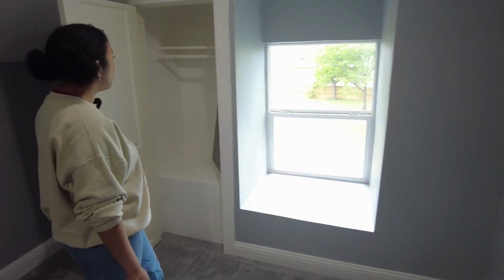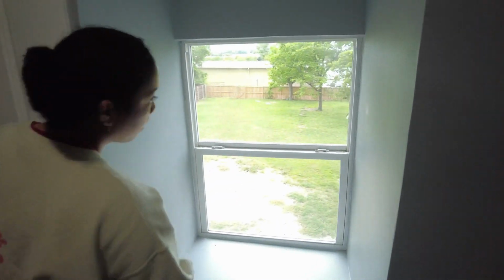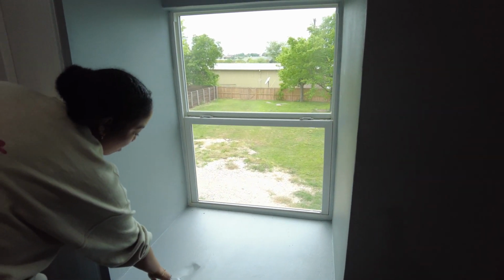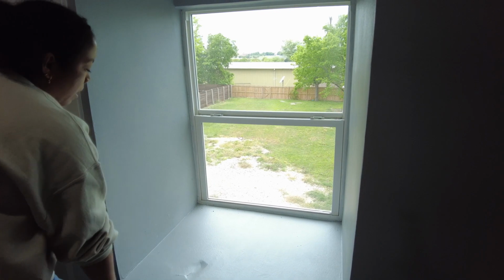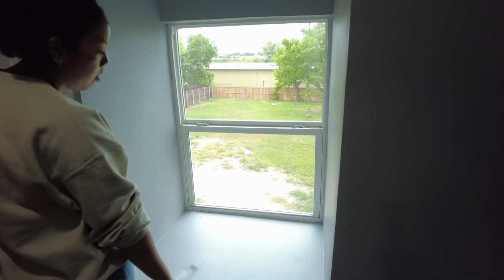And then there's a small closet space there. And then you can see the view right out into the backyard. And again, this is hollow down here. Somebody, I think a contractor, actually put their knee through here, and a spider just came out of it. I think my husband is going to put some type of wood plank or something here.